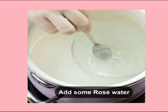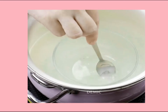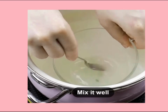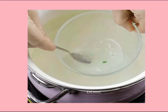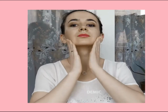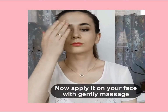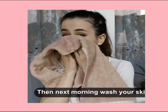Add some rose water and again mix it well. You can see, mix it well. You can see the solution. Yes, like this. Now apply it on your face with gently massage. Massage in circle. Then next morning, wash your skin.